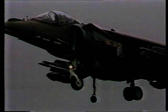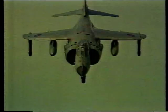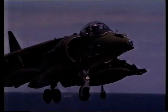The Harrier has captured the public's imagination. It's earned its reputation, with the likes of the Spitfire, as a great British fighter. Thanks to its versatility and its amazing aerobatic powers, the Harrier is a potent war machine. It can hover, pirouette and land in the tightest of circumstances.